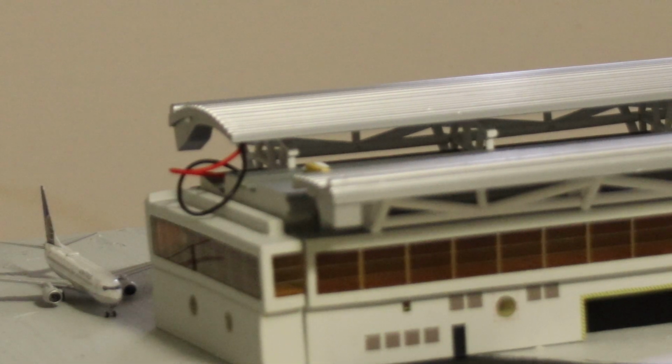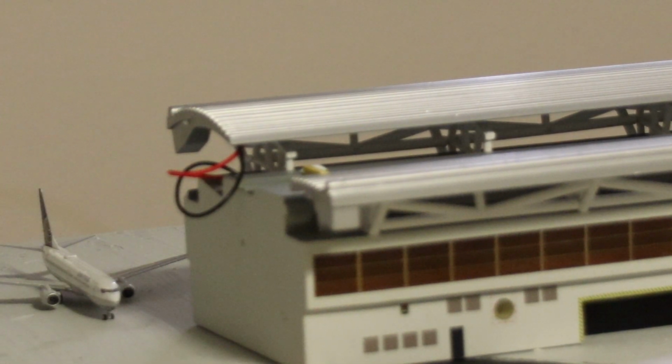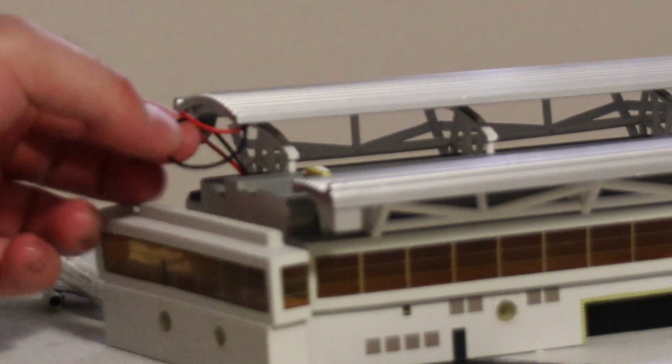One thing that's interesting to note over here is that this piece, the ends piece, is magnetic. So this piece over here just attaches over here. I can move the wires.